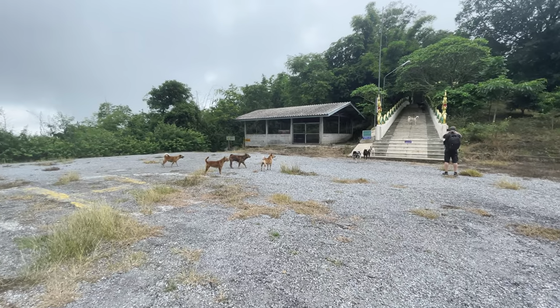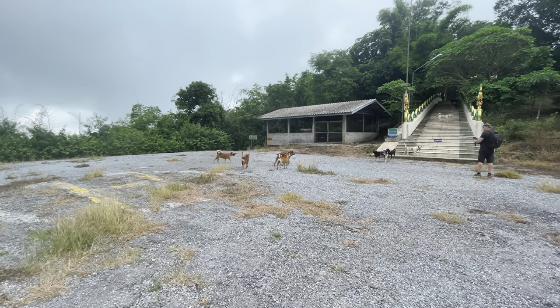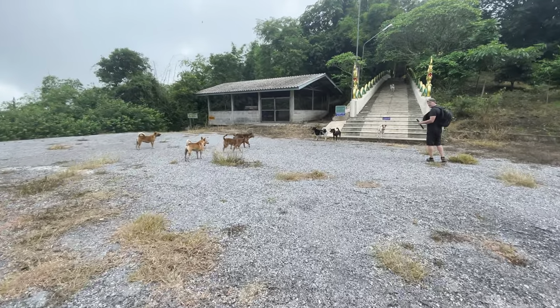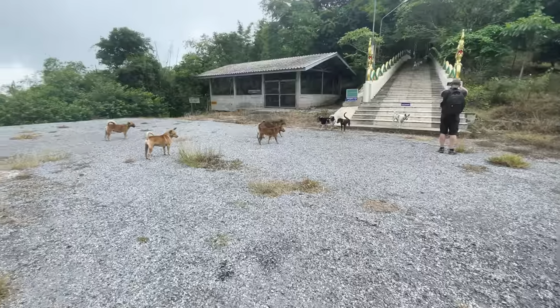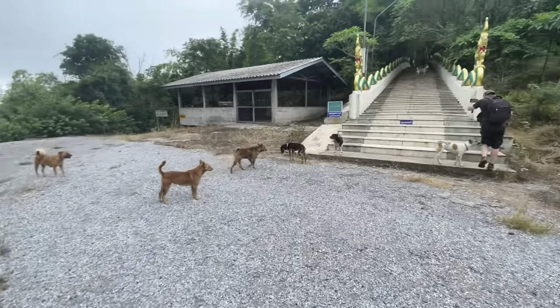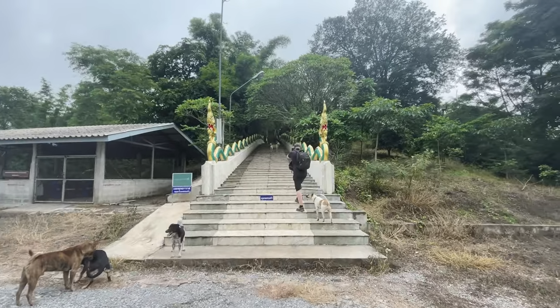Well, last time I was here in the height of all the lockdowns, it was a hot day and I was up here for over an hour and I did not see another person. All I saw was a few temple dogs. But the number of temple dogs seems to have expanded rapidly since my last visit.